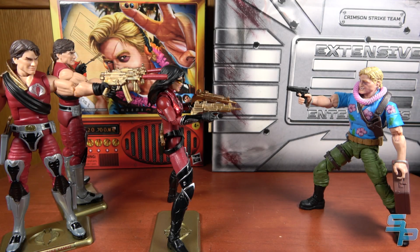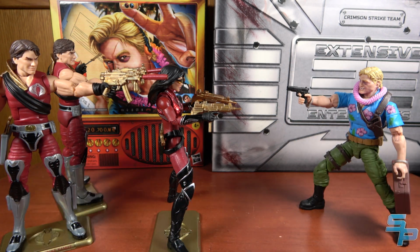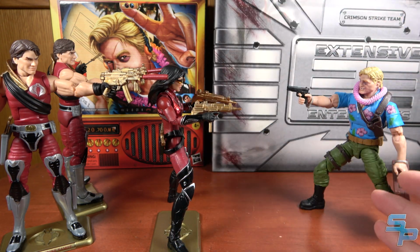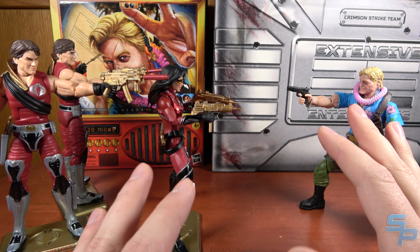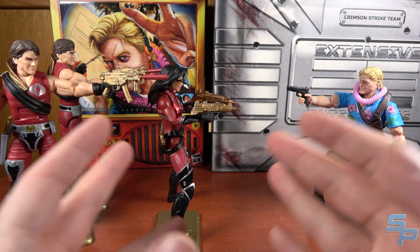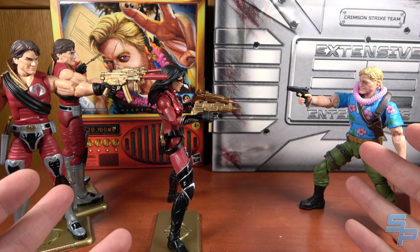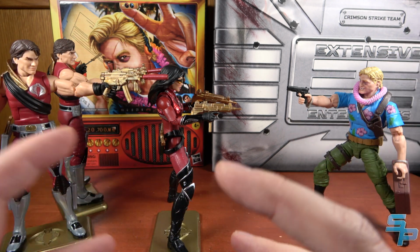So overall, this year's convention exclusives for G.I. Joe are just terrific. Chuckles is great, this set's great, but the packaging elevates it. This isn't just, oh hey, here are four great figures. Here's a whole experience. There's a whole storyline here. These are always going to be interconnected on my shelf. I'm always going to think, oh yeah, Chuckles stole stuff from the Crimson Strike team, because otherwise there really was no context to put them together. But I love that the G.I. Joe team took the care and effort to work this together.